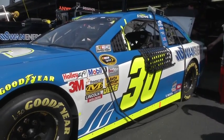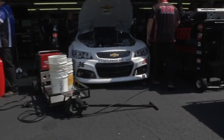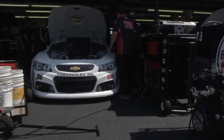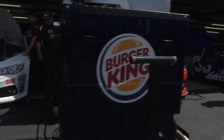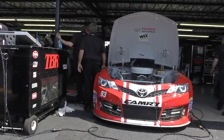Again, we're in the part of the garage where there's a lot of smaller teams that may struggle on the track each week, but after seeing what's possible last week with Front Row Motorsports, I think it puts a step in all of these teams to keep on going and keep on moving, because you never know what could happen.